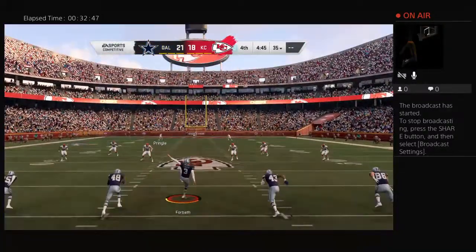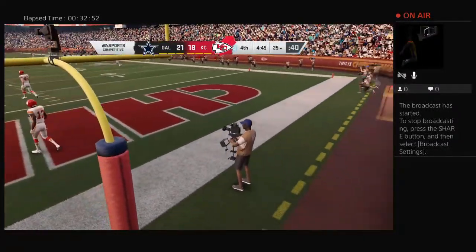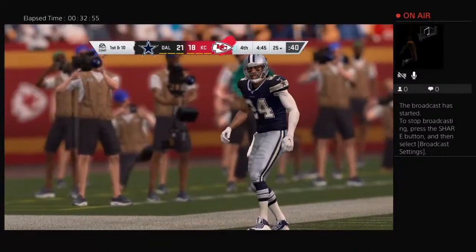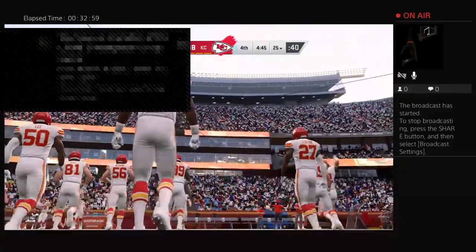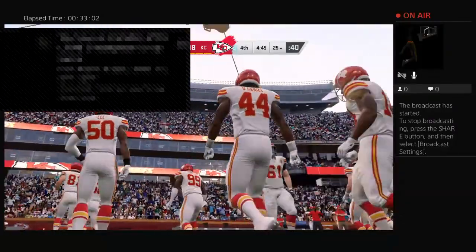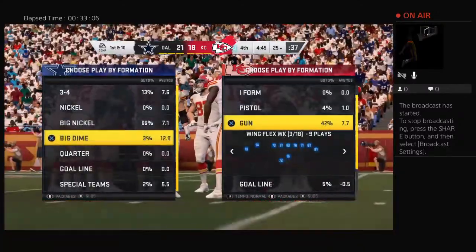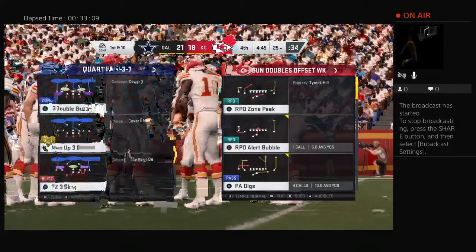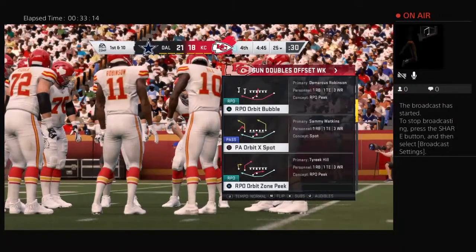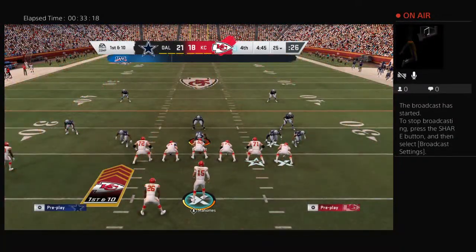So they throw the pick 6. They'll get another shot at it now as this one's in the air. And this will be a touchback as that sails over the end line. And now here comes Kansas City. Mahomes will lead the Chiefs up, 1st and 10 at their 25-yard line.